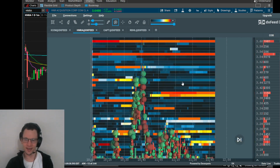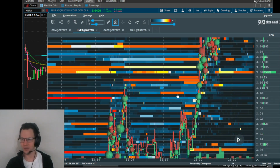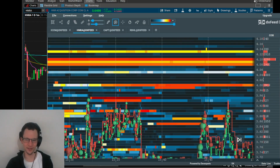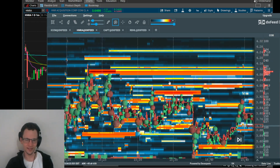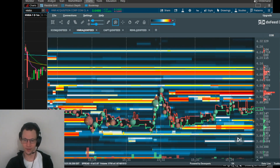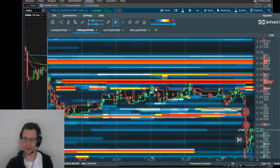But overall, these were some nice reads. And then I actually wasn't really paying attention to this in the afternoon. I thought, oh, it's doing crazy SPAC stuff. But some of these actually weren't bad, like these shorts. Look at this. You got this aggressive move from 3.6s to $4, and then a bunch of big asks start to show up. This is actually nice. You could have shorted in like the 380s here.